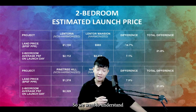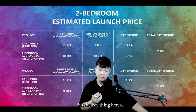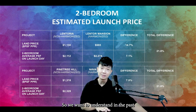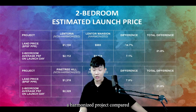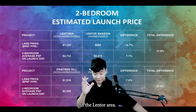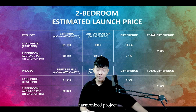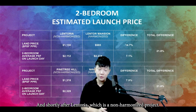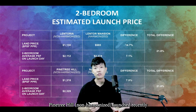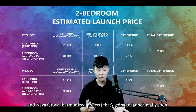So we want to understand and predict what the potential launch price would be like for Nava Grove. But the key thing here is that Nava Grove is a harmonized project. So we want to understand how developers have priced a harmonized project compared to a non-harmonized one in the past. For this, we take a look at Lentoria versus Lentor Mansion in the Lentor area, because Lentor Mansion was one of the first few harmonized projects, and shortly after came Lentoria, which is a non-harmonized project. So this case study is very similar to what we are facing right now: Pinetree Hill non-harmonized launched recently, and Nava Grove, a harmonized project, is going to launch really soon.